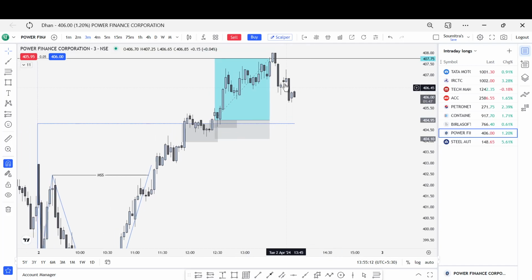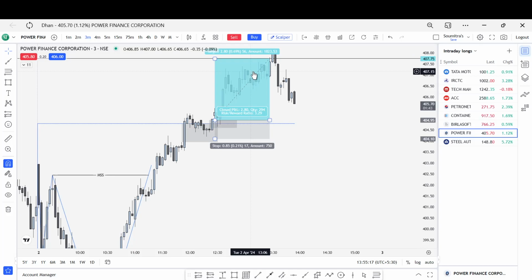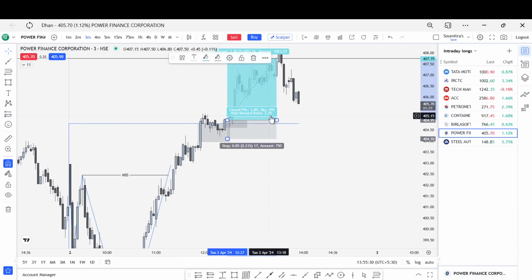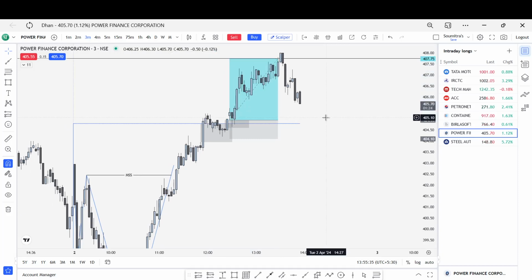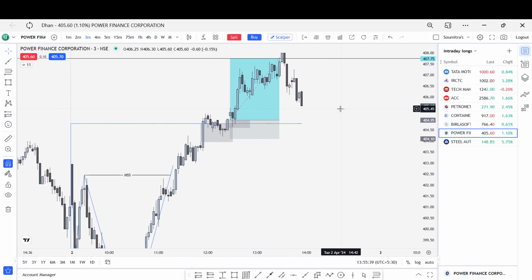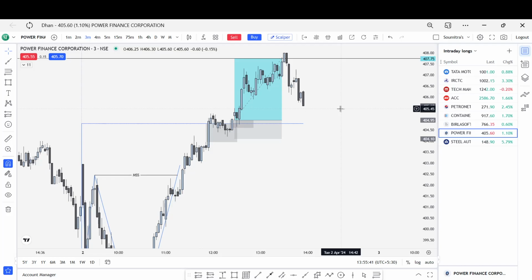So around 1:30, I think, we achieved the target. The entry time was 12:30, and after 1 hour we got the target. So this was a 3.3:1 reward to risk ratio. So that's it. That was the trade for 2nd April.